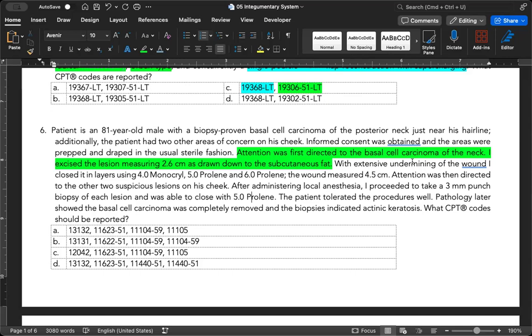11600 includes the trunk, arms, and legs. 11620 includes the scalp, the neck, the hands, the feet, and your genitalia. And then 11640 includes the face, ears, eyelids, nose, and lips. So in this scenario, because we are at the neck, and that lesion is measuring 2.6 centimeters, what code should we use for that? 11623. Yep. Everybody agrees. 11623 for the excision of the malignant lesion, which is the basal cell carcinoma.